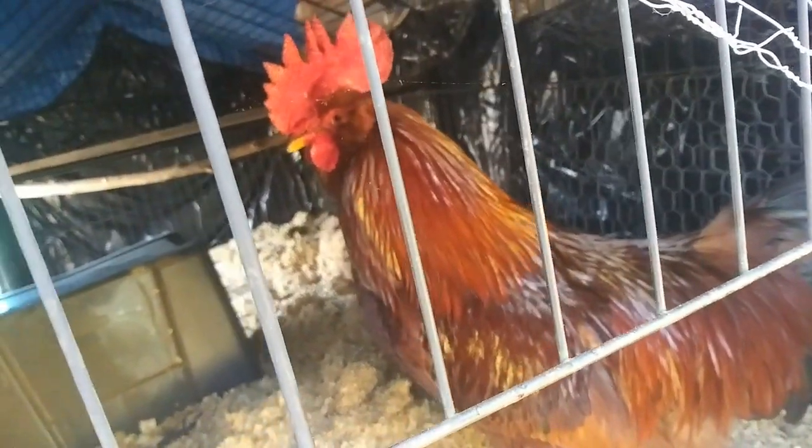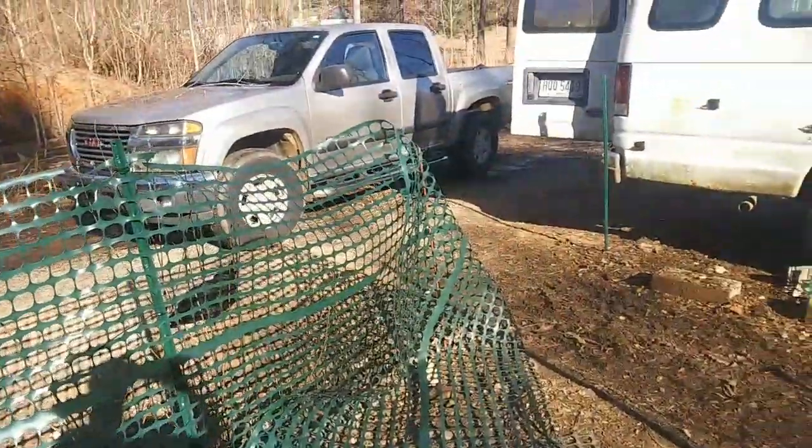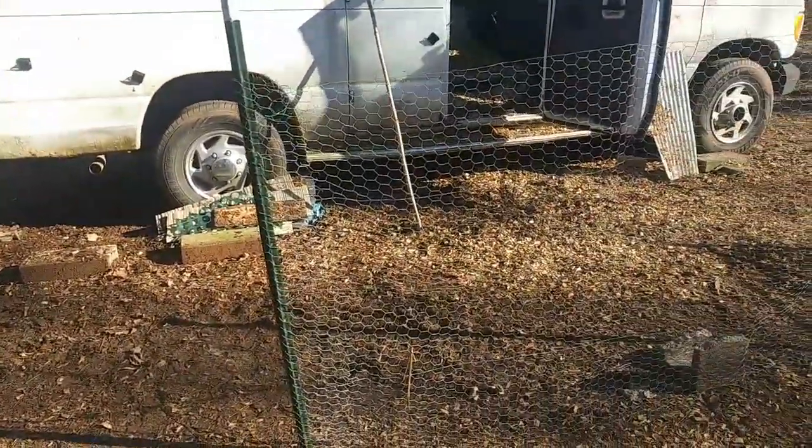It's not your coop. I need to cover this area back here just a little bit better, and then from the top to over here and all the way over there. I got materials to do it, but I'm tired, so I'm going to shut down this little project until tomorrow. Got me a little chicken in my arms.